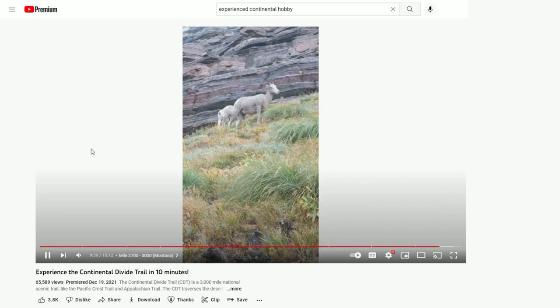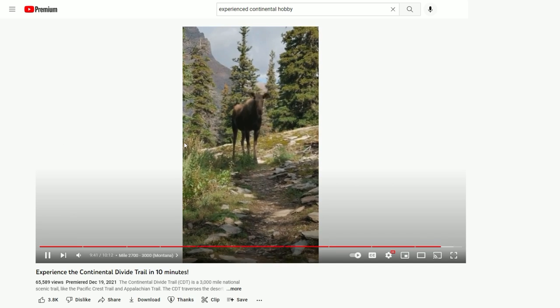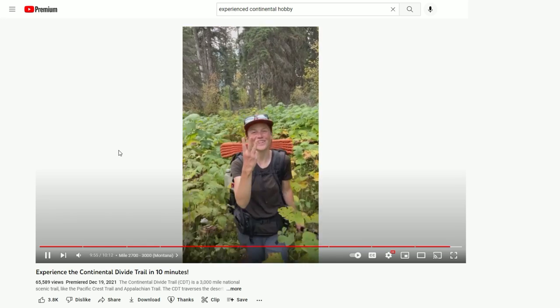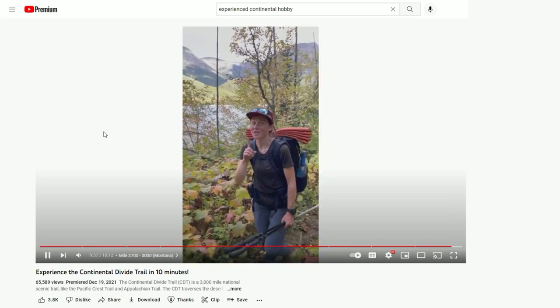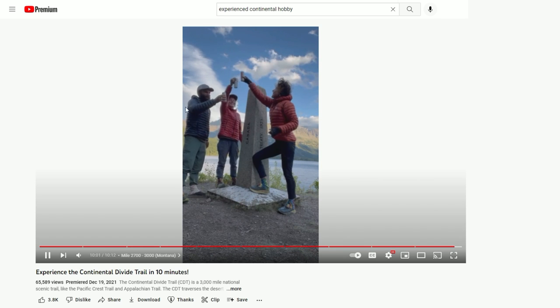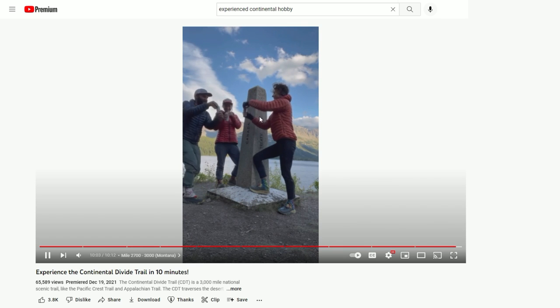The Glacier was full of wildlife, including bighorn sheep, moose, and fearless grouse. Less than 5 miles to go. Four. Three. Two. One. Almost there. They're done. An unforgettable 4.5 months.